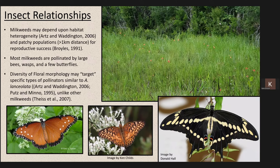So if you want to make sure that the milkweed populations you have on your property are having reproductive success, you want to have as many different kinds of habitats as possible, especially if they are healthy and intact. And going back to what I said before, most milkweeds are pollinated by large bees, wasps, and a few different kinds of butterflies. Some others are also pollinated by beetles and occasionally flies. And because milkweeds have such a wide variety of flower shapes and sizes, and ways they're arranged on the flower, they may target a specific tribe of insects as their guaranteed pollinators. All the other species that visit those flowers are just added bonuses that further increase reproductive success.